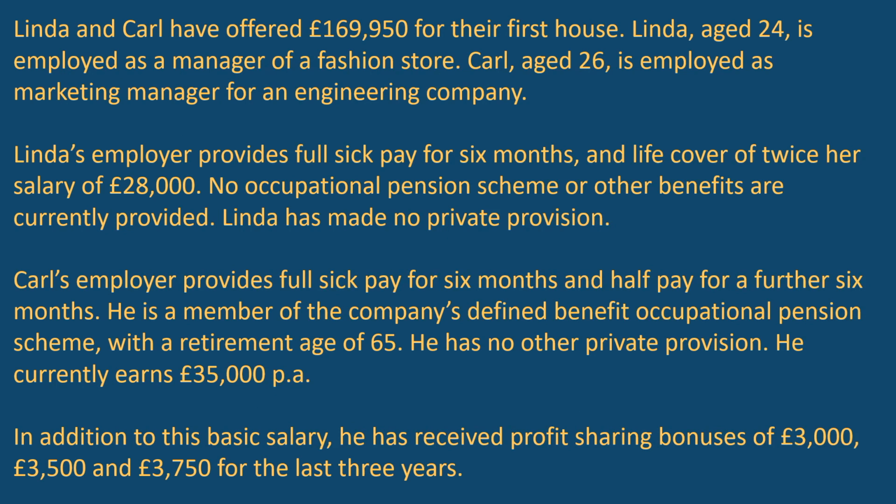Linda has made no private provision. So she'll have an auto-enrol scheme, but probably very little money. Carl's employer provides full sick pay for 6 months and half pay for a further 6 months. That's pretty standard. He's a member of the company's defined benefit occupational scheme. So that's a very unusual thing, isn't it? With a retirement age of 65. He has no other private pension. He currently earns £35,000 per annum.